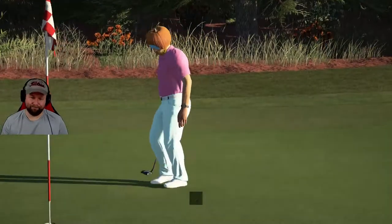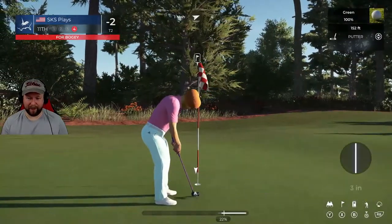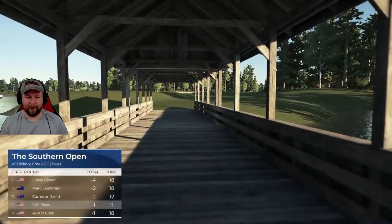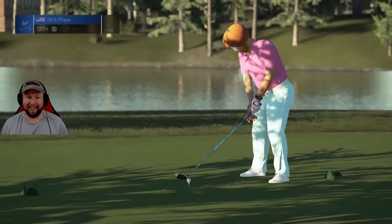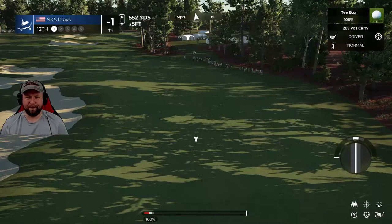It did. I thought they were so fast that it was going to break into it, and it did not. That one hurts. Let's head to the next. Let's take a look at the leaderboard. They keep showing me replays of Cameron Champ, but he's like four over, so not even in our league right now. I can't say that. I could explode on a hole and be right there with him.